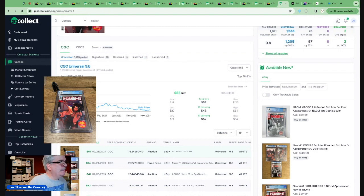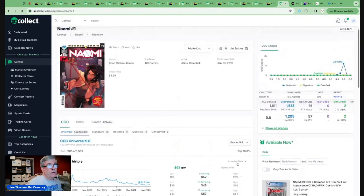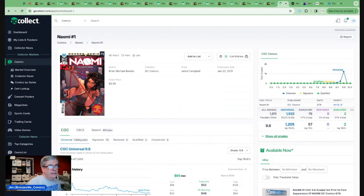And there was kind of the mystery around her first appearance and how she might be connected to other superheroes. But I think kind of the luster's gone off that. Is this going to be a forgotten character, or is this going to be a character who's going to come out again? Again, 1,500 copies on the census, 1,200 9.8s. So there's plenty of supply there.